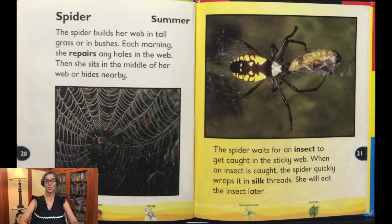The spider builds her web in tall grass or in bushes. Each morning she repairs any holes in the web. Then she sits in the middle of her web or hides nearby. The spider waits for an insect to get caught in the sticky web. When an insect is caught, the spider quickly wraps it in silk threads. She will eat the insect later.